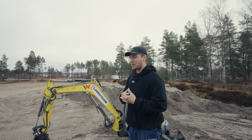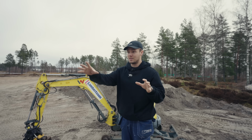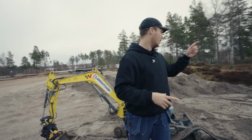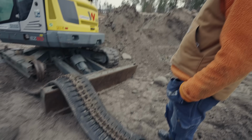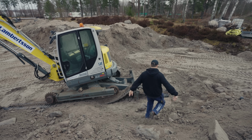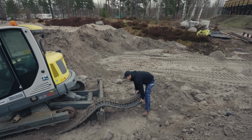We did spend 12 hours here yesterday digging a lot, so the plot didn't really look like this to begin with, but we put a lot of hours in and we moved a lot of dirt with these small machines here. And as you can see in the background here, speaking of machines, William was in the excavator for what, an hour yesterday, and then this little guy decided to snap off. These things are really heavy.